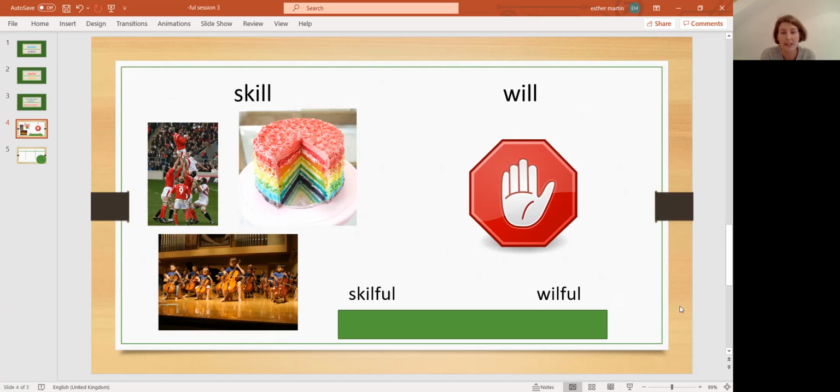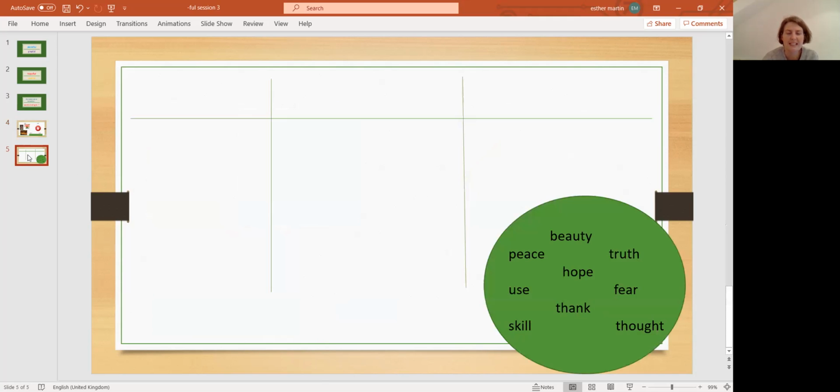Now, because we've been working on the suffix full all week, I thought I would give you a bit of a challenge to finish today. And we're not going to write any sentences, we're going to do some sorting. So what I've got is some words at the bottom in the green circle, and then I've drawn a table and 3 different categories. I would like you to have a go at sorting those words into the correct categories. Okay. Now, with the suffix full, there aren't as many rules as we've had with some of the other suffixes, so it's a little bit easier.